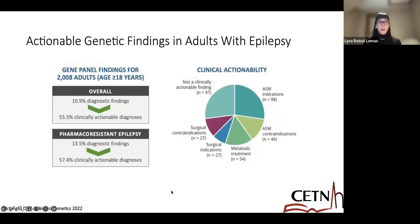So when you do epilepsy genetic testing, how often do you identify actionable findings? And again, this is in adults because I'm an adult neurologist and adult epileptologist. This study showed that in over 2,000 adult patients with pharmacoresistant epilepsy, about 57% had an actionable change. That could mean a change in medications, a change in diet therapy, or surgical changes, which I think is really important because many of these patients are worked up for epilepsy surgery. But if you identify a gene where you are thinking maybe this person isn't going to be as good of a candidate, this might change the families' and the physicians' and the patients' thoughts about surgery.